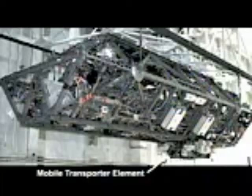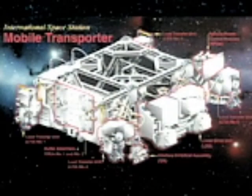Let's see if we can get to the next photo here. You can see this is where the mobile transporter is located on the bottom of S0 for launch. And if we can go to the next graphic. This shows a general layout of the mobile transporter itself.